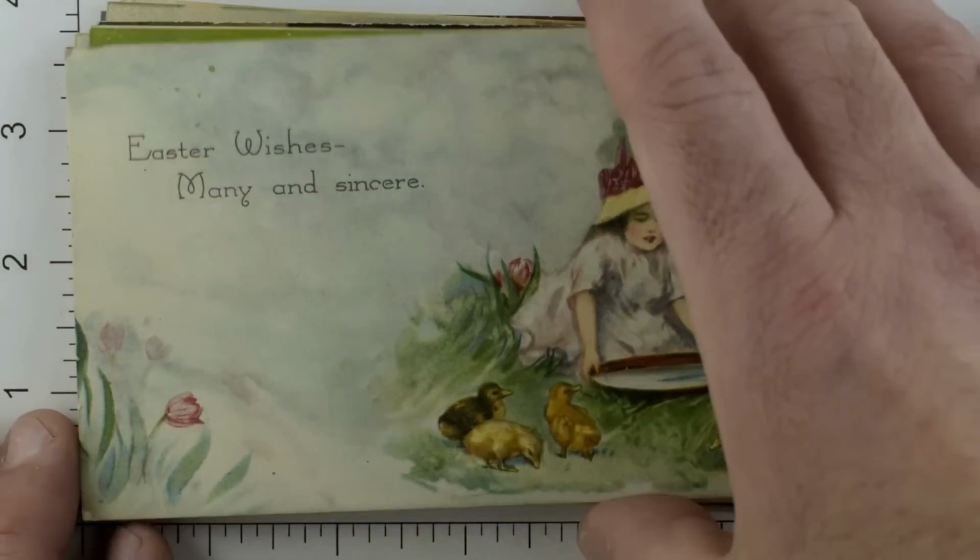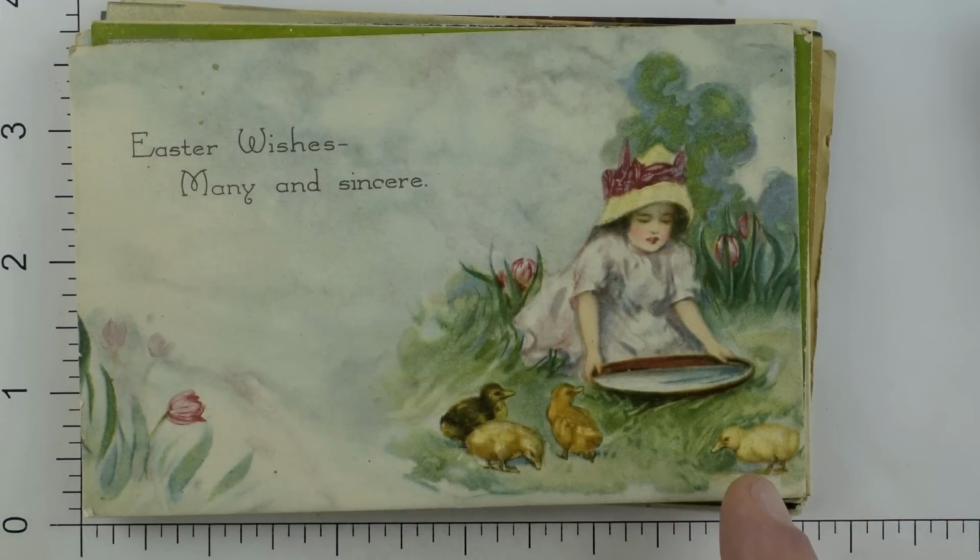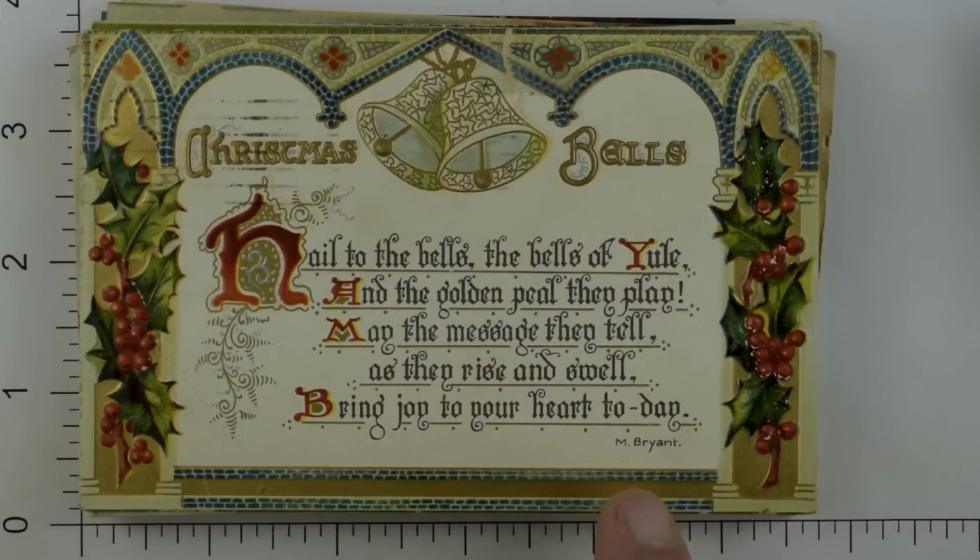Here's a Gibson. This one's pretty interesting. It's made to look like a soft pastelish painting. Nice Easter one. I'll probably put $14.50. Christmas bells. No, this is a Bryant poem. This one might be $17.50.